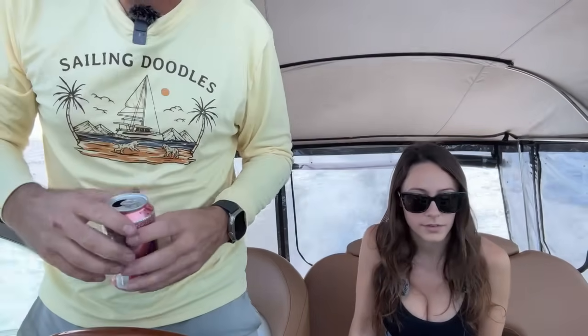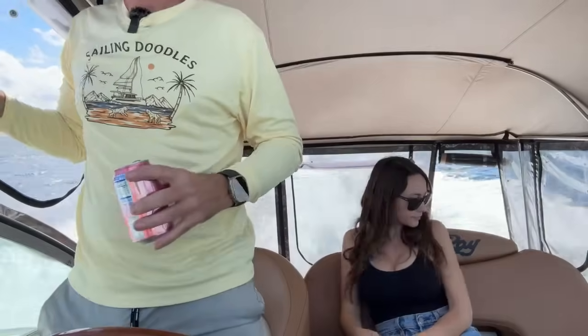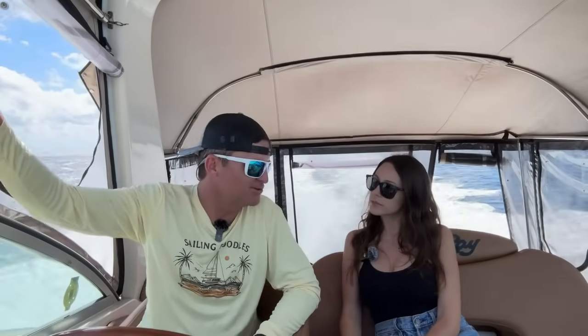Compass Key. We're trying to get to Compass Key on Saturday. It's really nice. It'd be a great spot to ride out that blow, but I called yesterday and they said they didn't have any space. They said to call back on Friday and ask. But I don't know. We'll see. When we get to Staniel today, I'll take a look at the weather again and plan out the next few days.